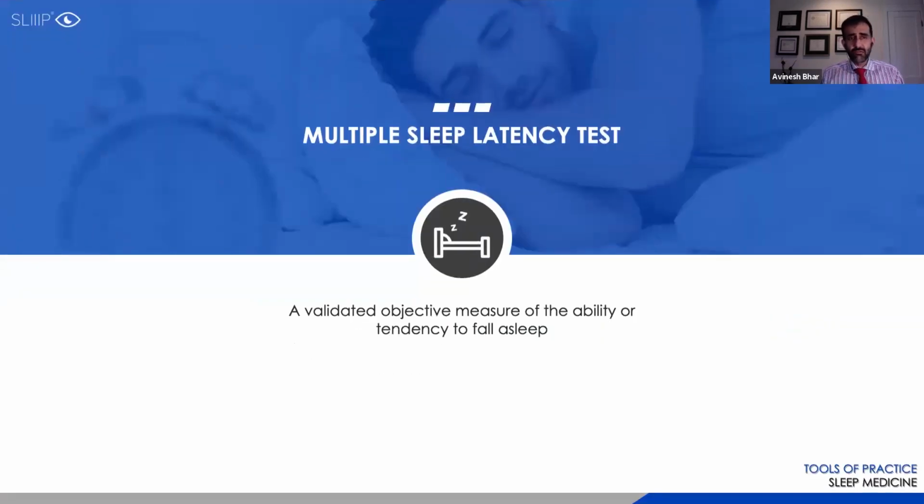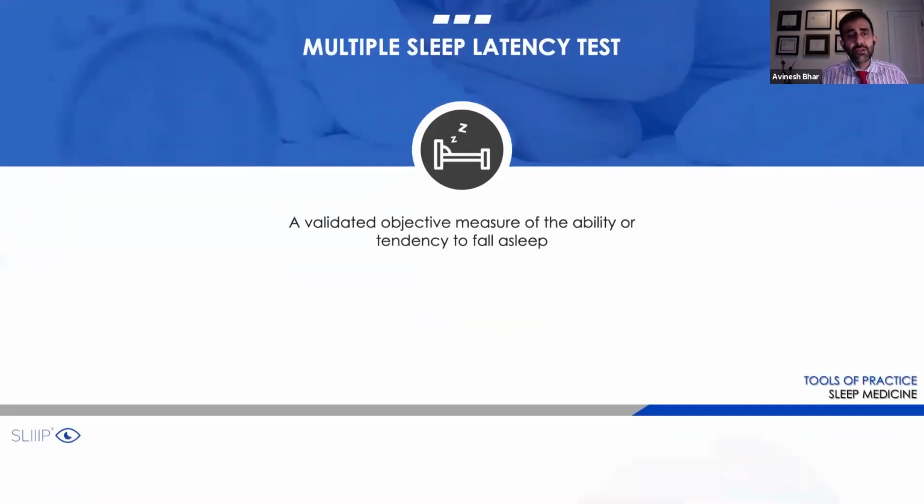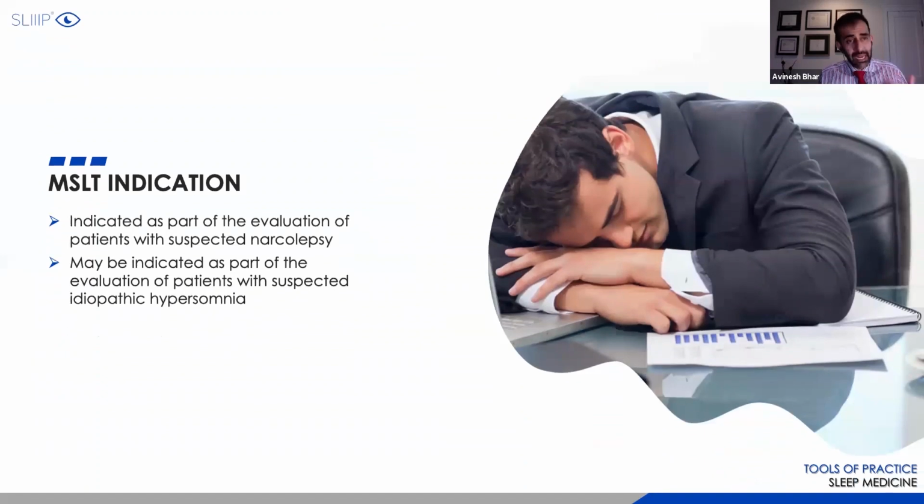Now, we'll just roughly go into this quickly. The multiple sleep latency test is basically a test to see a patient's propensity to fall asleep. We tend to do this if we're looking for narcolepsy and so on, but this is beyond what we do for sleep apnea. We tend to do this in patients who complain of sleepiness despite being treated for sleep apnea. So we'll bring them in, we'll put them on CPAP, make sure that they are using their CPAP well through the night, and make sure the CPAP settings are appropriate.